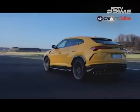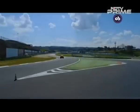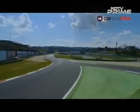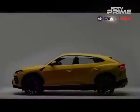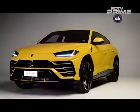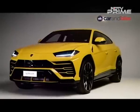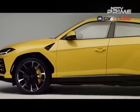Am I comparing it to the Supersport siblings? Not at all. But I dare not compare it to any SUVs either. No, senor. As much as the car will scorch the track, it will also easily do the school drops, supermarket runs, and any other everyday activity with ease.